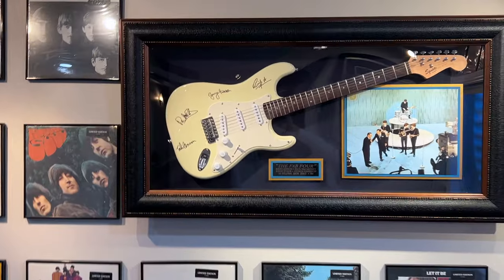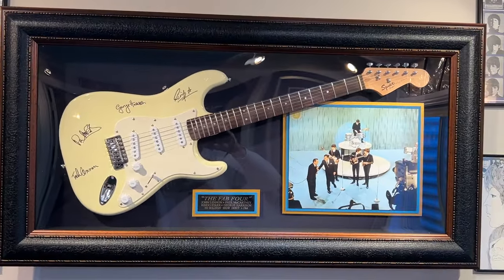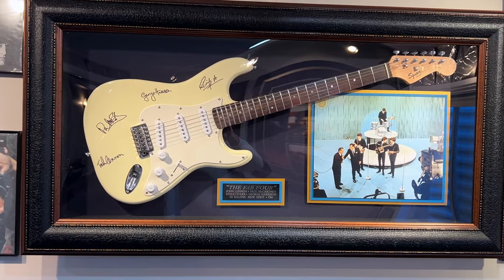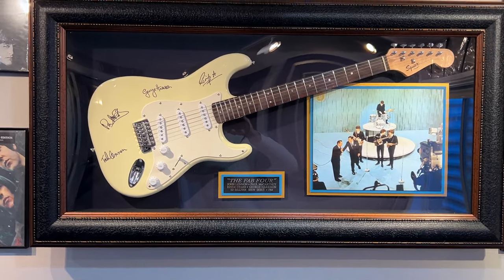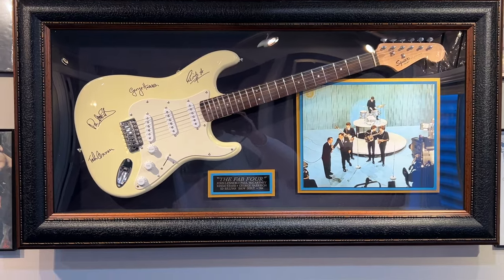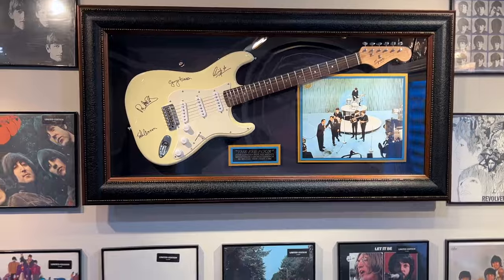And then this music collage display was when they were on the Ed Sullivan Show. The signatures that you see on the guitar are not authentic. I repeat, they are not authentic. I wish they were. They're what they call laser engraved. But we bought it years and years ago because we thought it looked cool, and kind of glad we did. It's kind of a neat addition to the room.